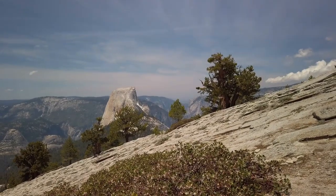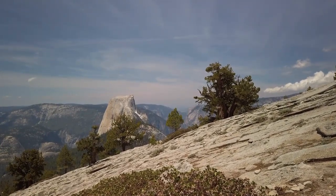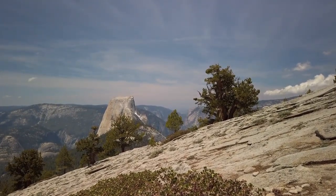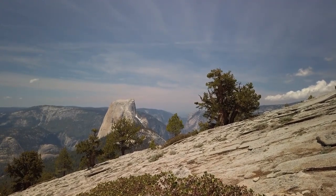There's Half Dome. I think if you look closely, you can see people on the top. Or can you? And El Capitan on the right. Pretty wild. Look at all the snow on that flat side.